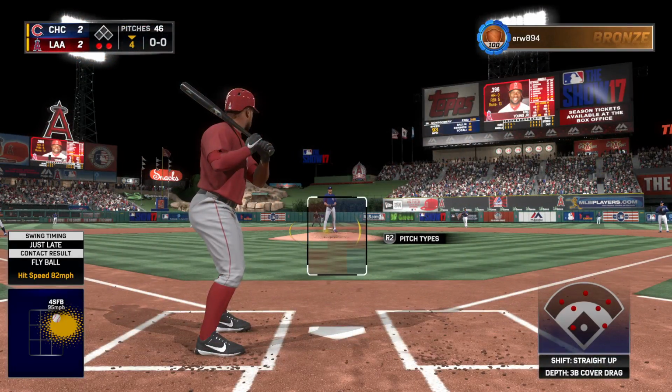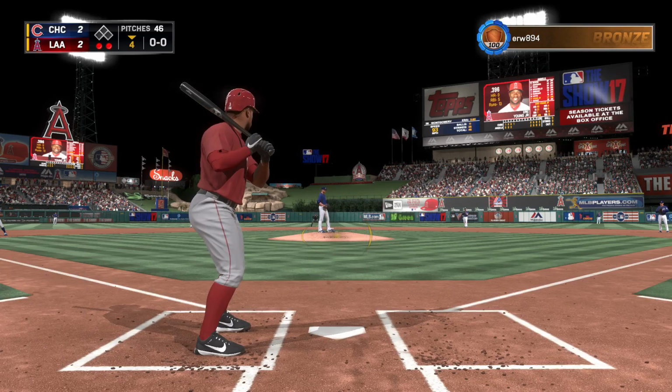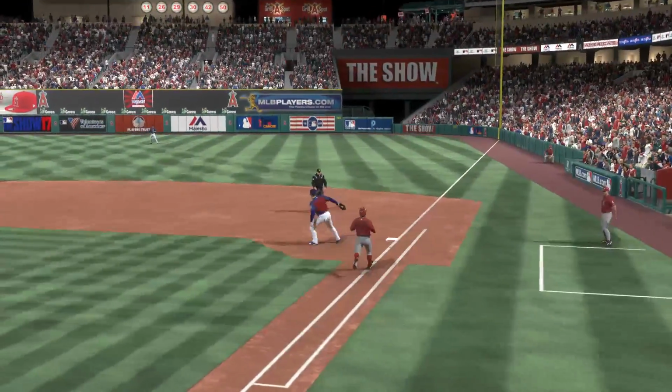Here's Eric Young Jr. now. Fielder, number 8, Eric Young Jr. He's ready. Here's the first offering. Hard hit ball to second. Throw in time, and the side is retired.